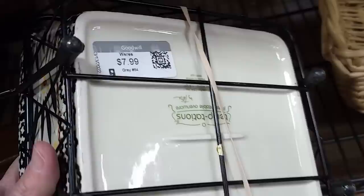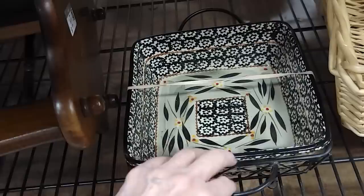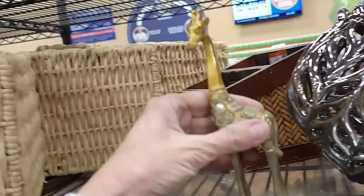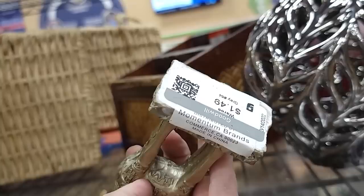Come down here and look at this little Temptations, which is $7.99. I really don't like to pay that much on the Temptations because they only sell for like 20 to 25 for the most part. And they're super heavy for shipping and I sit on them sometimes for a while. So I like to pay less. I like to be in like the $5 range on Temptations. I see a little giraffe. I thought he was metal at first. He's not. He's like a resin. Momentum Brands for $1.49. I will grab him.